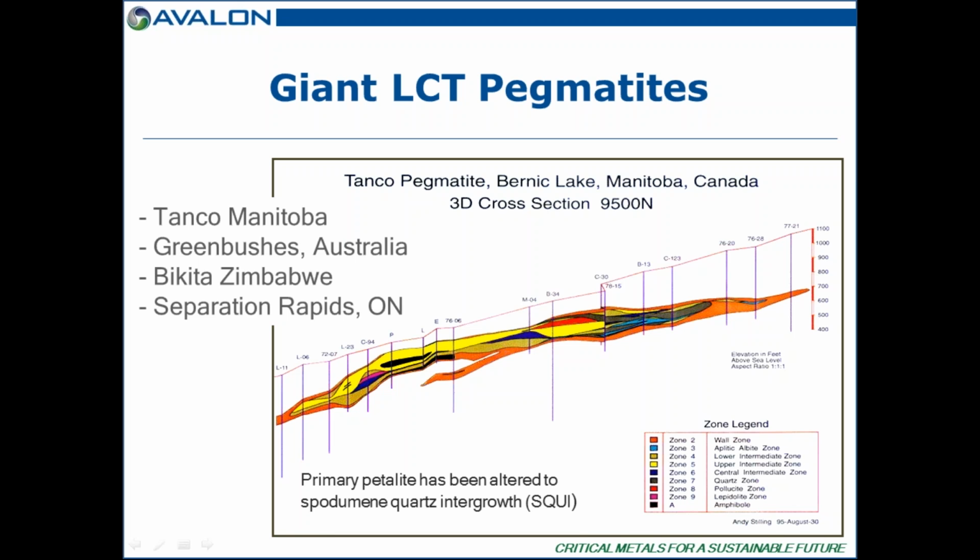The Greenbushes mine in Western Australia is still a major producer of lithium and is another example of this. The mineral there is spodumene, but it was actually originally petalite that was metamorphosed to spodumene. There's one in Zimbabwe called Bikita. That's the only other significant economic resource of the lithium mineral petalite. I believe they're mainly producing cesium from that pegmatite right now. And then there's ours at Separation Rapids.